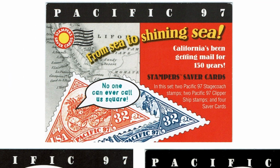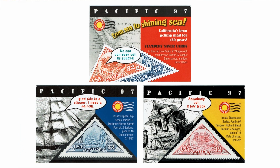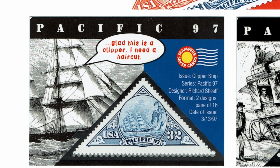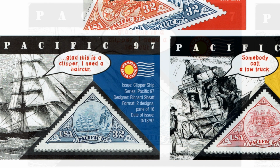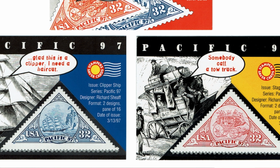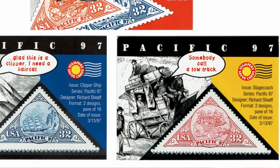This was a creation of the USPS in the 1990s. They're a hybrid of postage stamps and trading cards, trying to capitalize on the popularity of baseball cards and gaming cards that were really starting to become popular at that time. Each card had a postage stamp in a mount affixed to the front. Brian sent me these extras he had of cards created for the Pacific 97 Expo stamps.